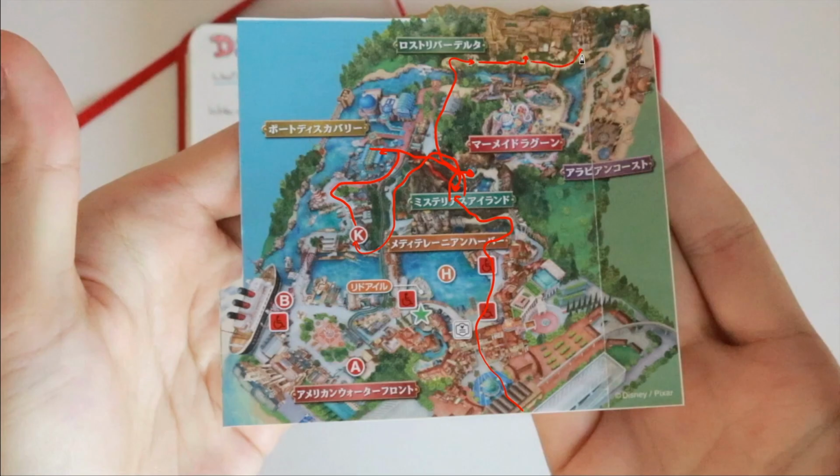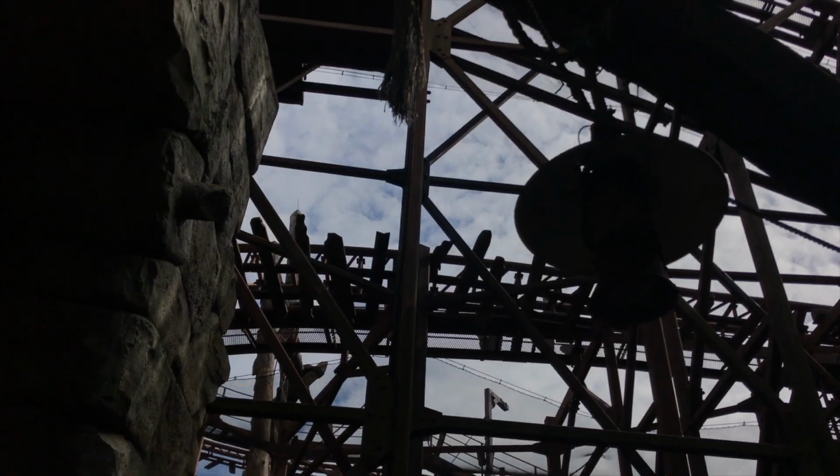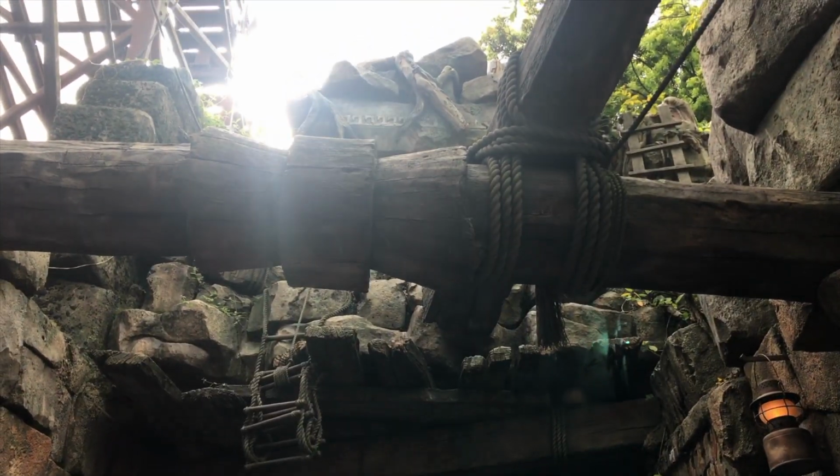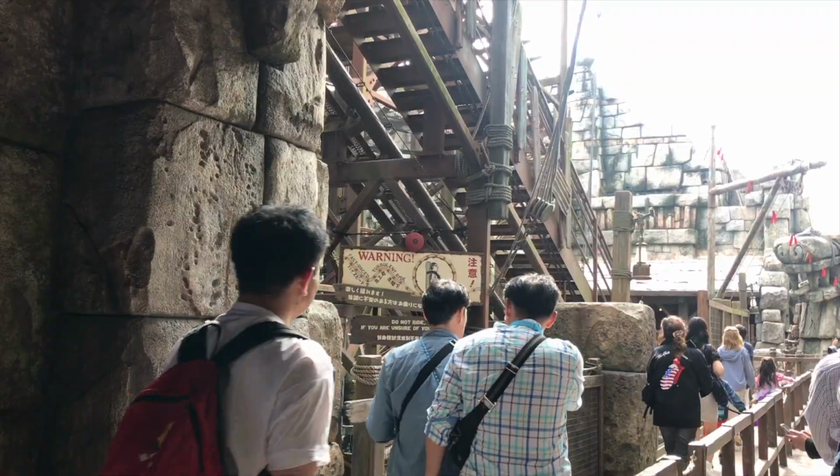Then, me and my cousin went to the next roller coaster right next door called Raging Spirits. My mom and my sister weren't in the mood for it, so it was only the two of us heading for another line. Spoiler alert, this roller coaster was not as exciting as it seemed, and we were left disappointed.